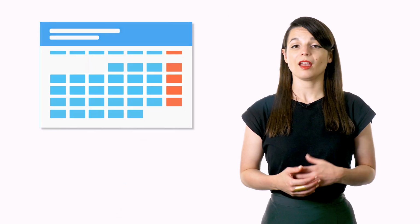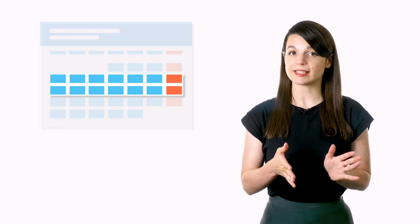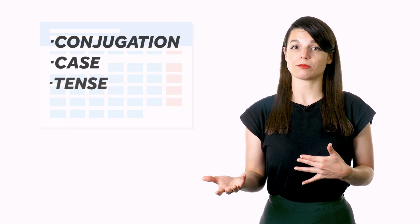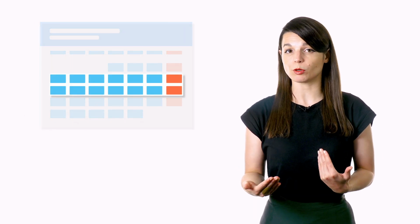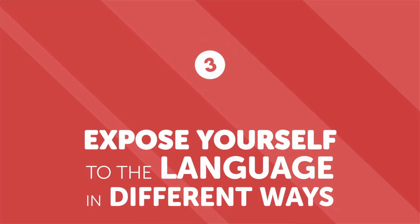Number 2, take it one bite at a time. Now that you have your schedule under control, it's time to focus on what you'll actually be studying. It's recommended that every 1 to 2 weeks you focus on learning a very specific piece of the language. It could be a conjugation group, a case, tense, or a collection of theme vocabulary. Whatever you choose, hone in on it and do your best to feel comfortable with it before you move on to something else. Ever heard the saying, "How do you eat an elephant?" Focusing on one thing at a time helps you break the language into digestible chunks.